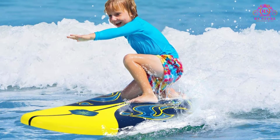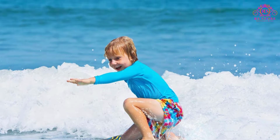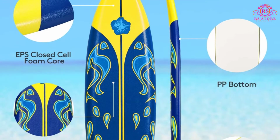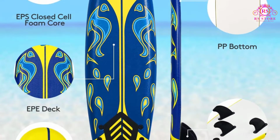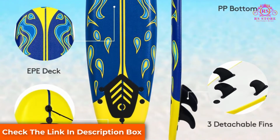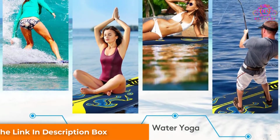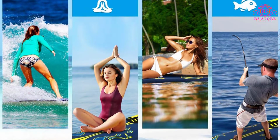Constructed from a reliable foam EPS core, EPE deck and PP materials, it ensures the achievement of the highest speed possible without sacrificing safety. You will find a leash and traction pad included in the pack, which means that no additional purchases will have to be made. The board's fishtail provides the traction needed to conquer the stubborn waves, while the removable fins make it easy to carry the board with you wherever you go.